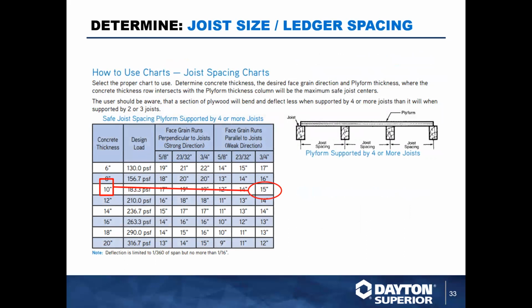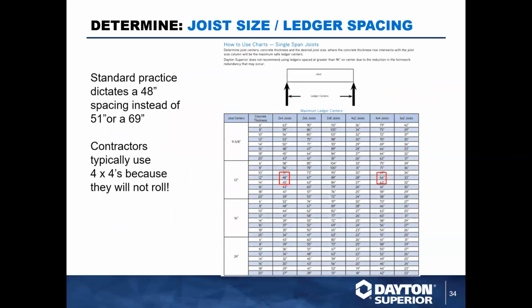So we're going to decide the joist sizes that we have to have now. The joist size typically states whether we're going to use plywood or everything else here. And we have basically joist size spacing charts here at 10 inches and 3/4 inch plywood. For a joist size, about 15 inches is the maximum we can use. So we come up with this joist size spacing, and we're spacing them at 12 inches on center. So at 12 inches on center, we can space 2x4 joists roughly 48 inches center to center.